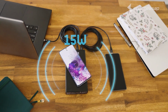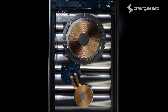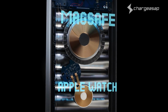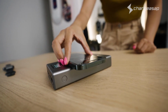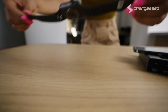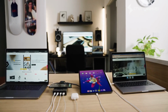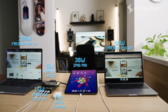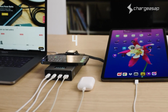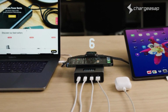Flash Pro is ideal for Android users with a wireless fast charging pad upgraded from 10 to 15 watts. Whilst Flash Pro Plus has been designed with Apple Power users in mind by incorporating 15-watt MagSafe compatibility with a 5-watt Apple Watch wireless pad. Flash Pro Plus delivers an impressive 190 watts of combined power. In fact, you can charge up to 6 devices at the same time, so all your Apple devices are covered.